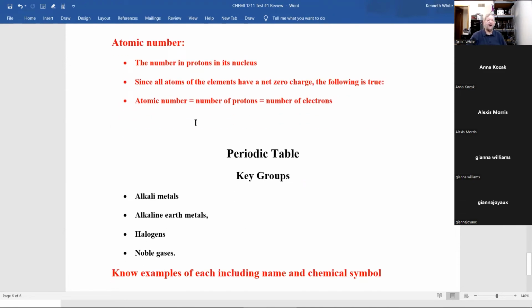We talked about atomic number, and the atomic number is the number of protons in its nucleus. Since all atoms have a net zero charge, the following is true. The atomic number, and this you should really know, is equal to the number of protons, which is equal to the number of electrons. Again, atomic number is equal to the number of protons equal to the number of electrons.